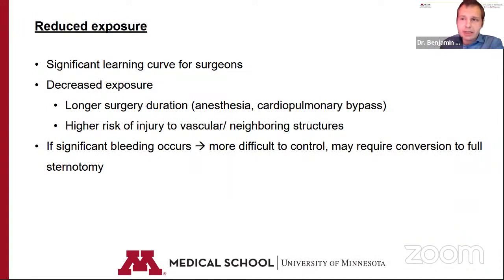Now, the reduced exposure, that is something that we as anesthesiologists can't really help the surgeon much with, but the important thing for us to keep in mind is that there's a significant learning curve for surgeons. So typically surgeons who are not very familiar with minimally invasive approaches who start doing those will be facing challenges with exposure, with cannulation, and just with the time that it takes to get to the structures they are interested in. So again, longer surgery duration, and that involves anesthesia and cardiopulmonary bypass, and higher risk of injury to vascular structures. Now, the other part here is if significant bleeding occurs, it is typically more difficult to control given the restriction in space, and there is a potential that bleeding might require a conversion to a usual sternotomy.